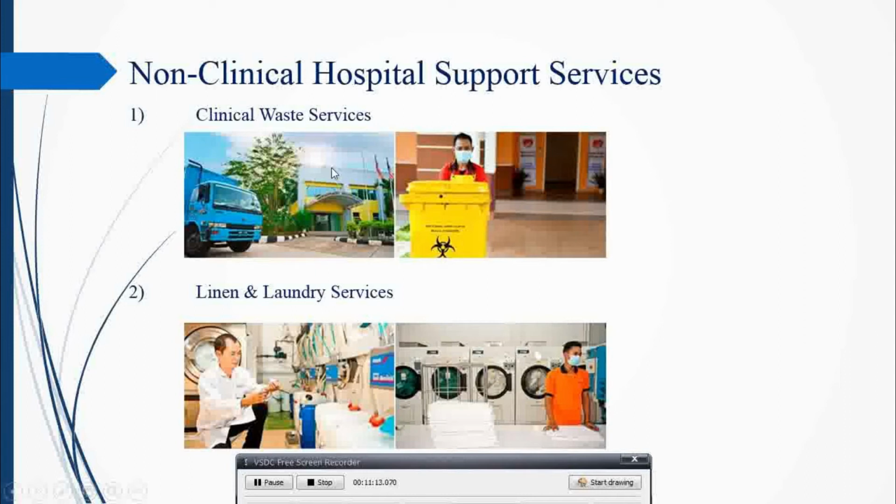Non-clinical support, such as clinical waste services, right? You have seen people carrying the yellow bins, blue bins, white bins, and sometimes green bins, right? And the yellow bin is for the hazardous parts, where they put needles, glasses, and laboratory waste and stuff. So these are called clinical waste. You cannot throw these needles, glasses, and all the laboratory waste in the normal bin, like the green bin or any other bins. These are specially dedicated to the yellow one. So this is also a service that falls under non-clinical hospital support services.